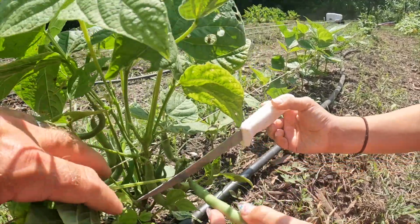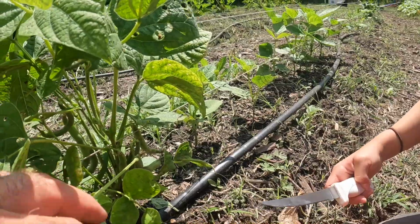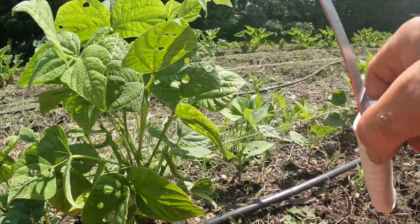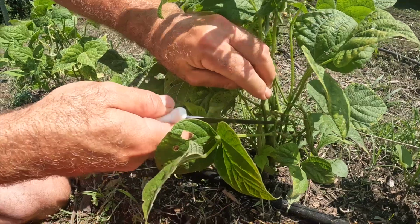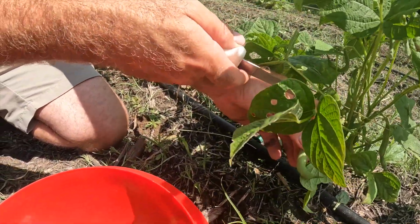Well, let's do this a little bit differently. Put your knife underneath it. Oh, you don't want to break the bean off. Put your knife underneath it. Hold the camera. Let's hold it under it, and let's just lift it like that. Okay? Like this. That one looked awfully small. Look.